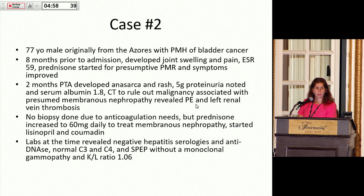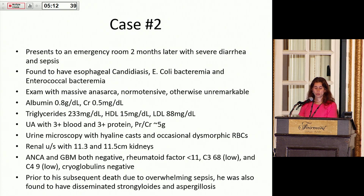The labs at that time, he had negative hep serologies, negative anti-DNAs, normal C3 and C4. His SPEP didn't show any monoclonal gammopathy. His lambda was normal. So pretty unremarkable. So 2 months later, he presents to the emergency room at the Brigham with severe diarrhea and sepsis. He's found to have esophageal candidiasis, E. coli bacteremia, and enterococcal bacteremia. He had massive anasarca, was normotensive, otherwise fairly unremarkable exam. Just the anasarca was really quite impressive.